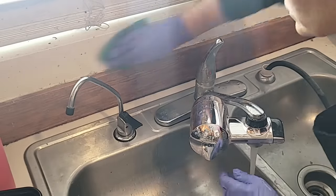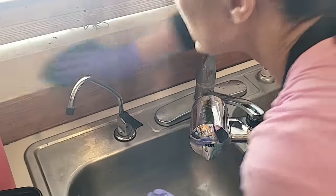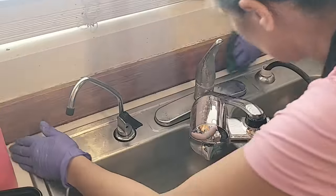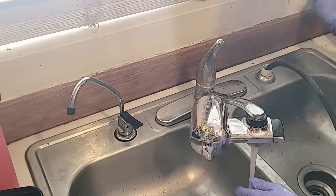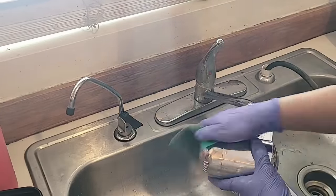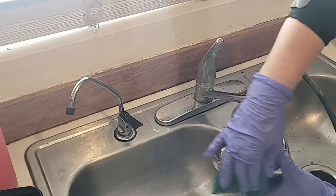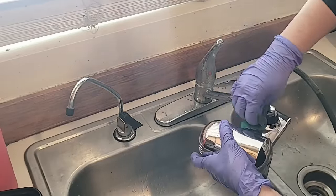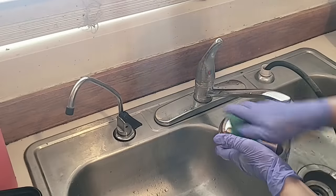Oh, how I wish everyone had a stainless steel sink, because they look so much nicer when they're clean than the porcelain ones. The porcelain ones get stains, and it's just not as satisfying to clean. But I love the look of stainless steel when it's all shiny and clean.